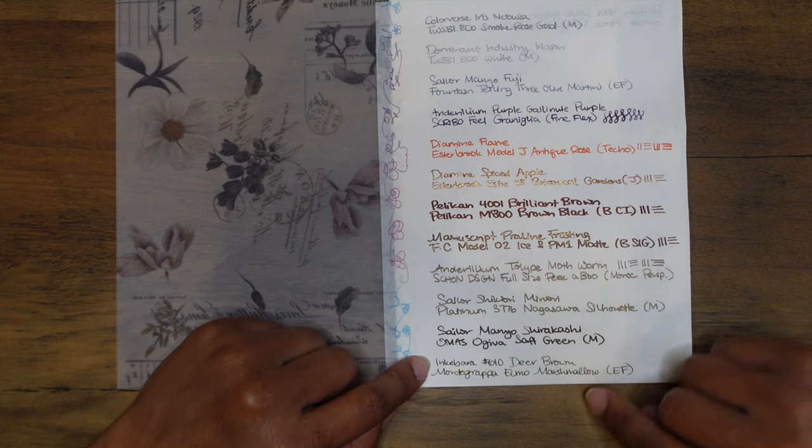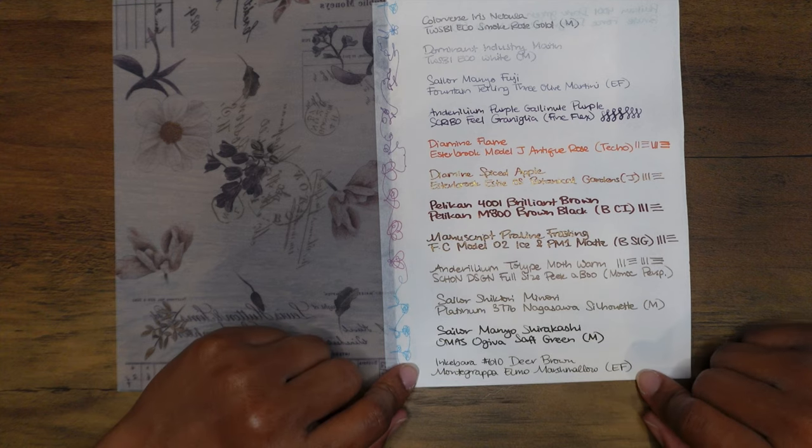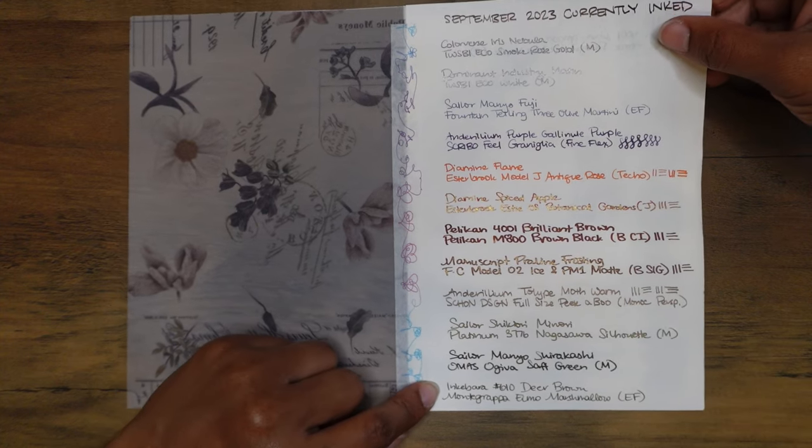Inkabara 610 Deer Brown in the Montegrappa Elmo Marshmallow is great as always, just like it was when I first inked it up. I'm so very happy with that one.